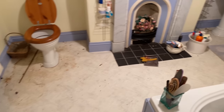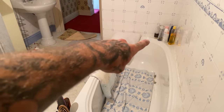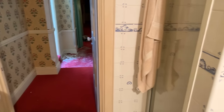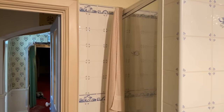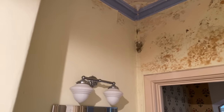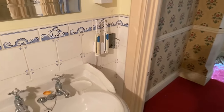I mean, look at this, right? There's still towels hanging up on the side. We've got cleaning products, hair products on the side. Mouthwash, soap. And there's even still a towel hanging up on the shower, ready to use. Yet, you look at the ceiling and the wall, it's just, I don't know. It's really strange. Really, really strange.